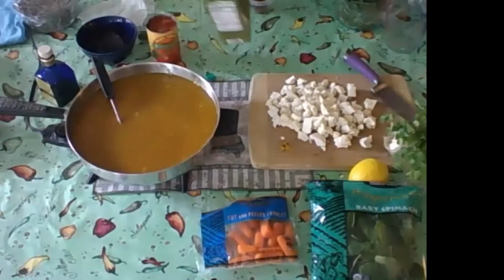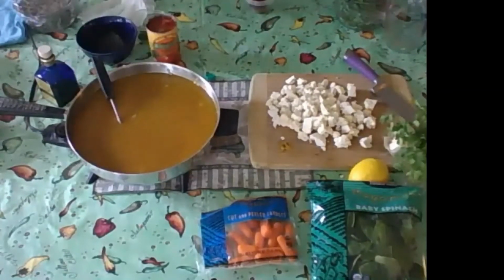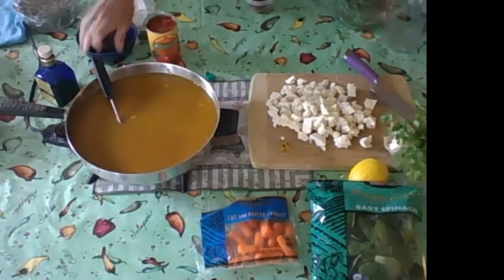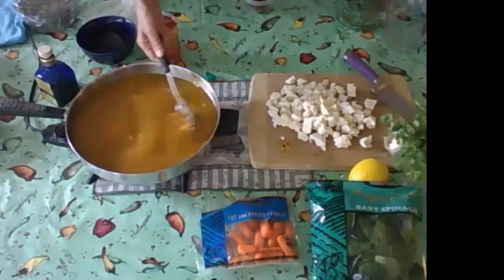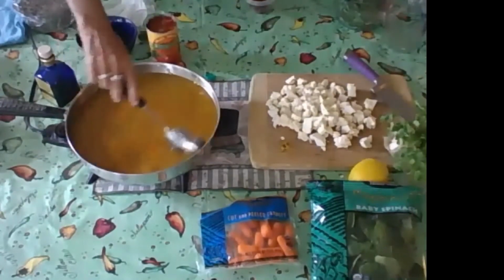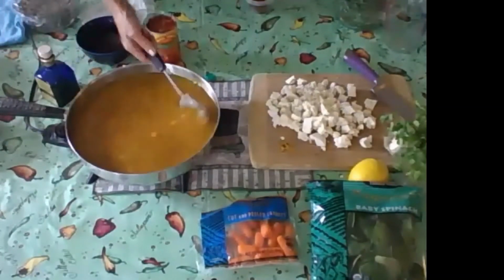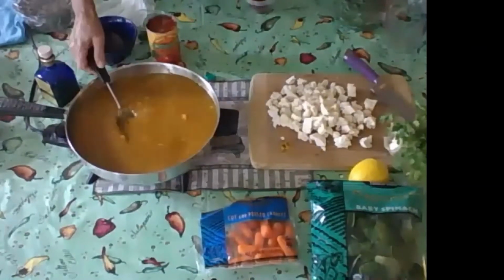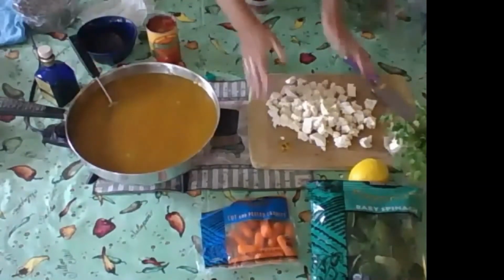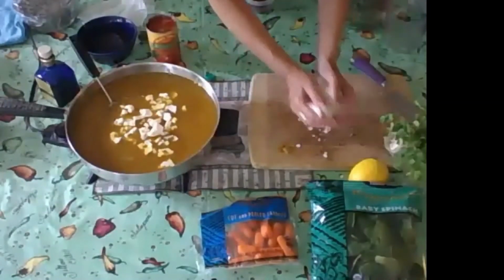Let me just make sure. I think I'm not going to quite go 8 cups because my pan's getting full here and I still have other things to put in it. So there's that beautiful golden broth now because of the turmeric, and the beautiful red brown of the cinnamon and the cumin. So I'm going to put my other vegetables in it, my cauliflower.